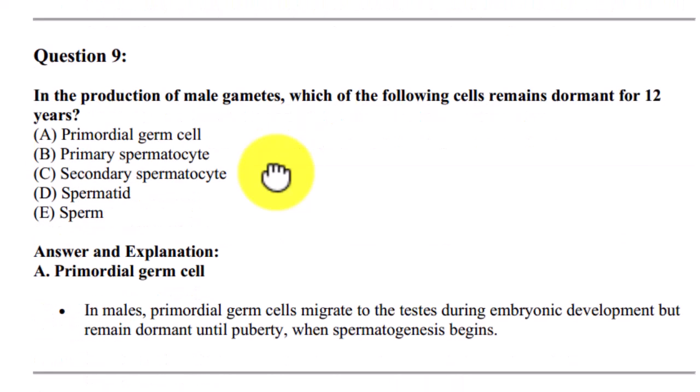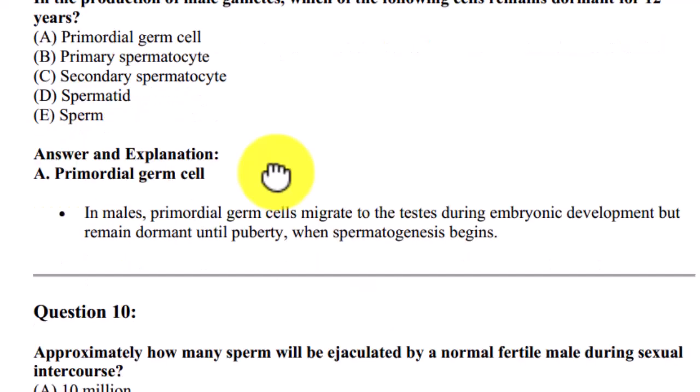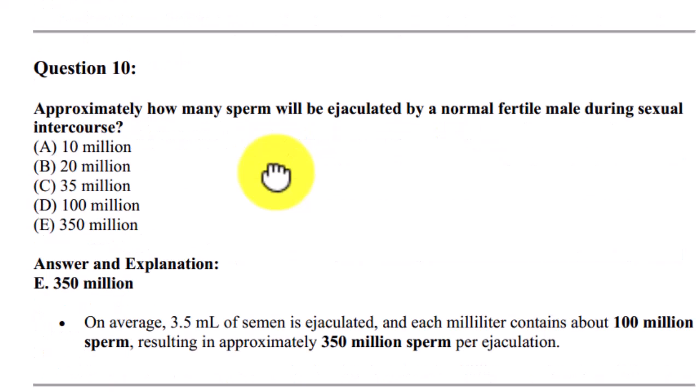Question number 9. In the production of male gametes, which of the following cells remain dormant for 12 years? Primordial germ cell, primary spermatocytes, secondary spermatocytes, spermatid, sperm. The primordial germ cell. In males, primordial germ cells migrate to the testis during embryonic development but remain dormant until puberty, when spermatogenesis begins.